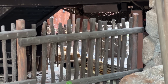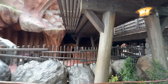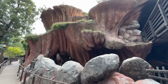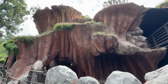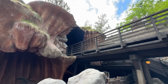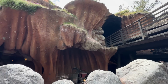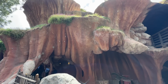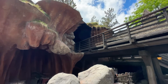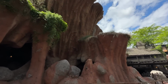We can peer in and see that there's workers in there. But aside from that, just look at all of the faux rock work, clay work, to make it feel like you're actually going through the different caverns and caves of the structure, and then the Disneyland Railroad threads the needle right through the beginning of it. It's awesome. So many different layers. Wow, look at it with the sky up there today. That is beautiful.